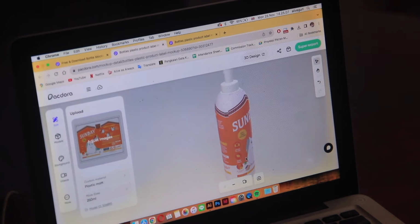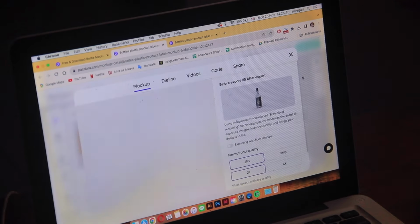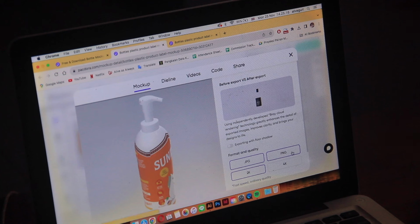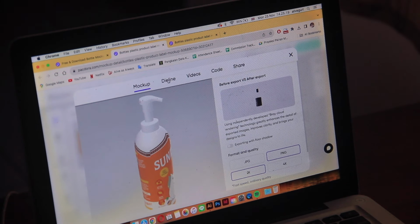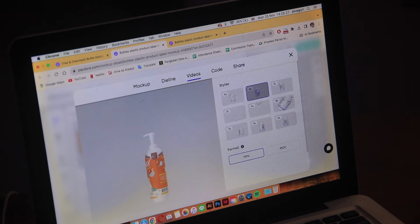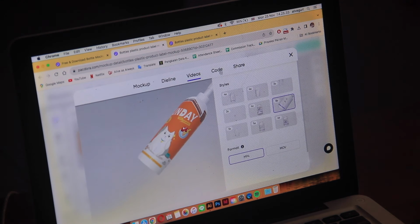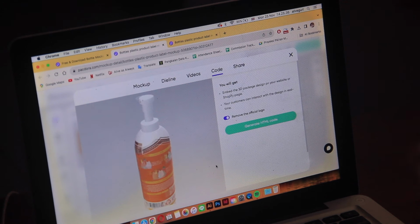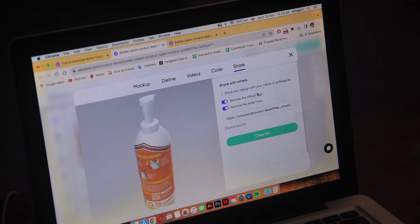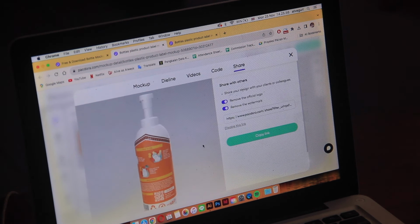Interesting. Meanwhile, I thought I'd like to export this, and apparently you can export it as a mockup in JPEG or PNG, and into different sizes. You can even get the die line in whatever format you need. There's even a video that you can download to really show the 360 look of your packaging design. You can even code it if you want to put it on your website, or a Shopify page, apparently. Or you can share it with others so that your client can have a full experience of your design.